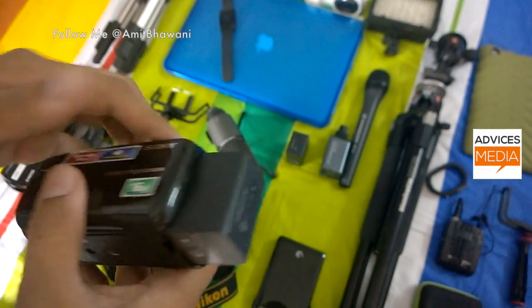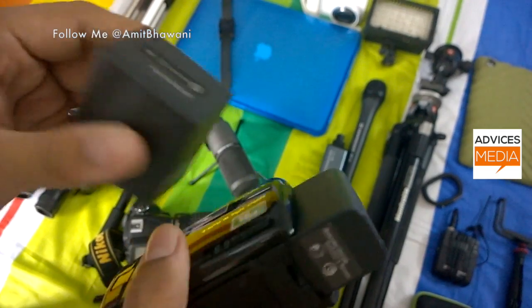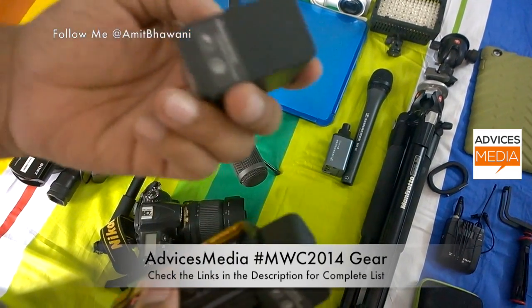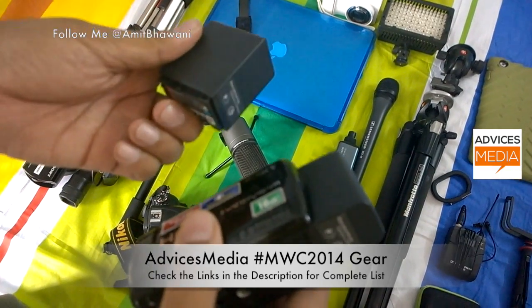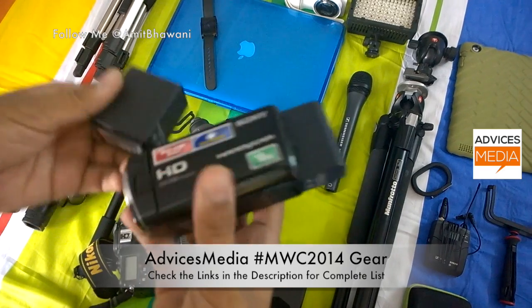Along with this, we also use an additional battery which is quite bulky, but again the best part is that both of these batteries are applicable for the Sony NEX VG20 and also for this camera. So this one is the FV100, which comes with around 11 hours of video recording, so you don't have to worry about charging your device for at least 2 to 3 days if you are going to record for around 15 hours. So that's the camcorder.